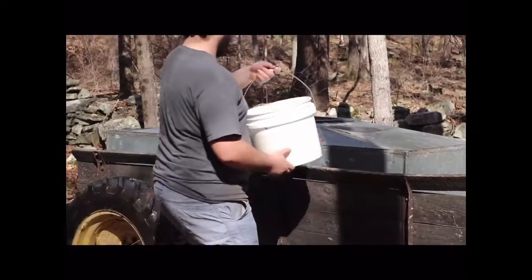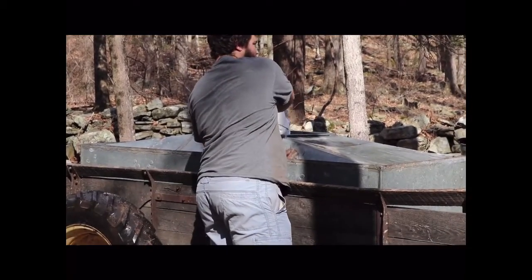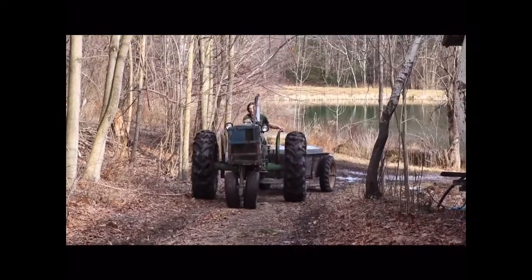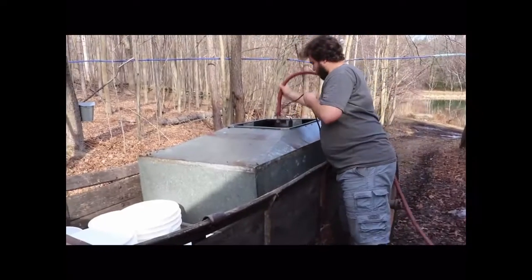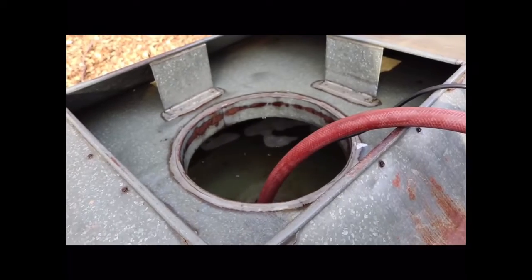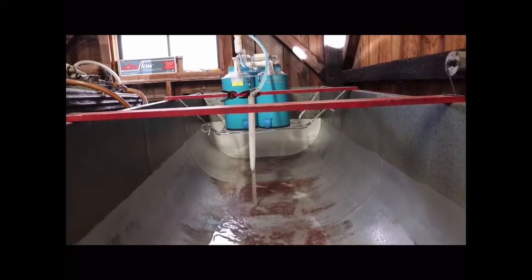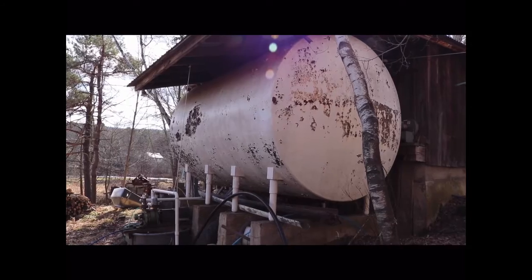The farmers go around gathering the sap from the trees. Then they pump the sap into the sap house. It goes through a filter and then into a big storage tank outside.